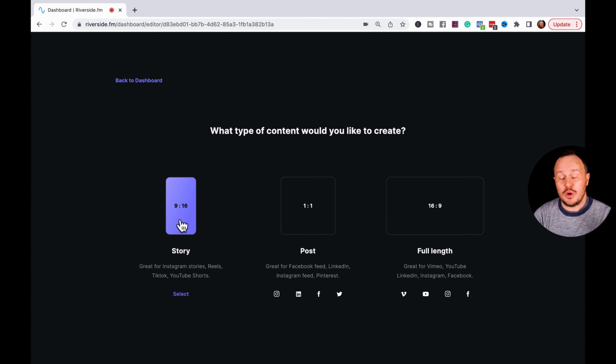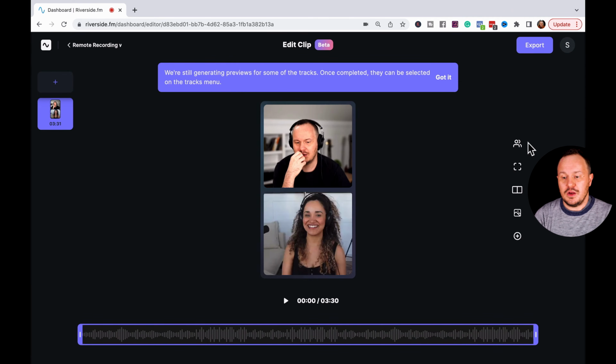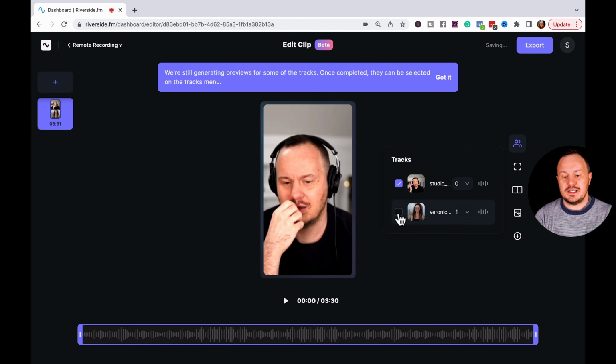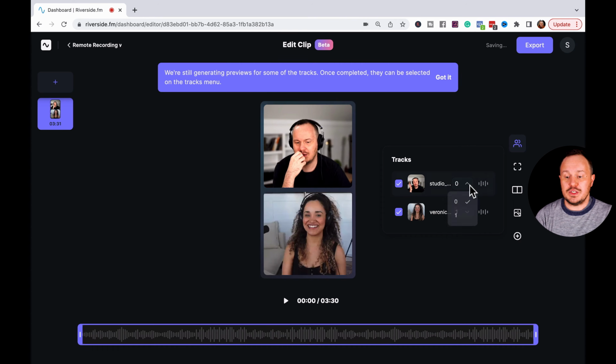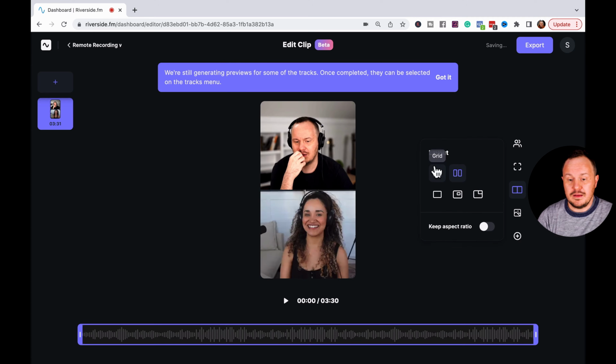And look, there's a story dimension or a 9:16 dimension. This is also perfect for TikTok as well. So here you can select tracks. If you only wanted to see one person, or if you wanted to switch the order, you could do that by switching the order here. And then here you can also change the layout. You can round the corners if you want, or have it completely fill the screen.